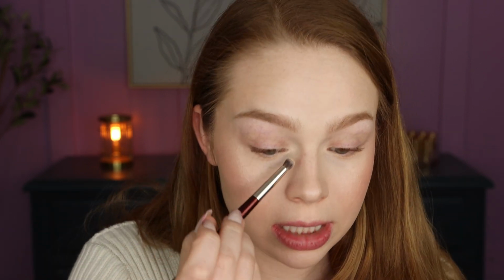When I do my makeup really natural, I love just doing my upper lashes. For my inner corner, I'm also going to go in with just a little bit of Moonlit. Just right here. Add a little bit more brightness. Lastly, let's do Icon Baby.